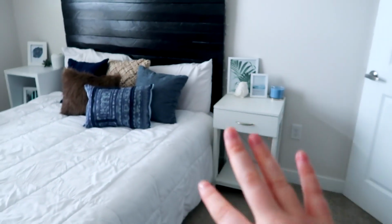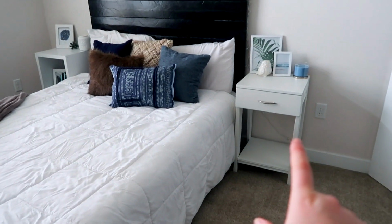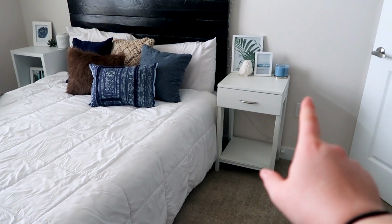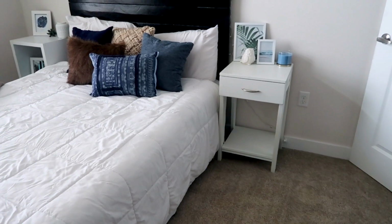So this is my nightstand. Over here is my, what's it called, closet. It's really not looking too cute right now. We'll do some spring cleaning on that. Anyways, this is my nightstand. I have some pictures that I did and a candle from Bath and Body Works, and then I have an owl. I've had this for a super long time. I got it from Forever 21 a super long time ago.